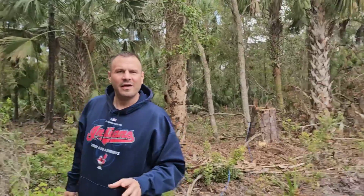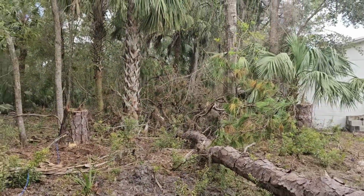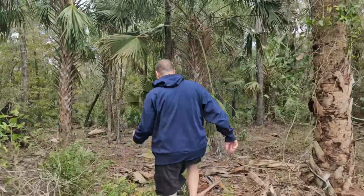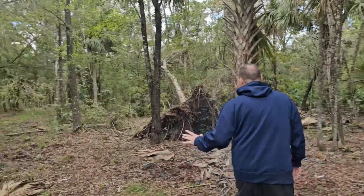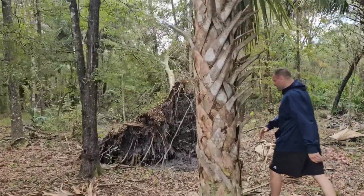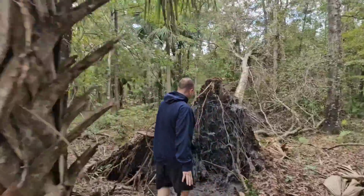Look how close this tree almost hit the schoolhouse. That was pretty close, but look at this all the way back here. And this is probably all over the wood. Oh wow, that's rooted. I didn't see that one. Completely and totally rooted up.